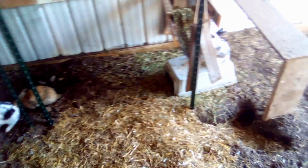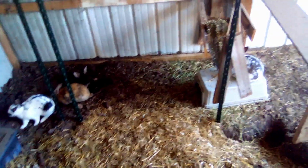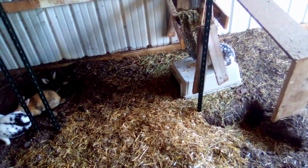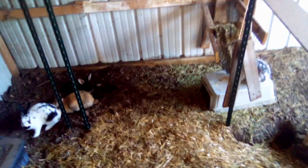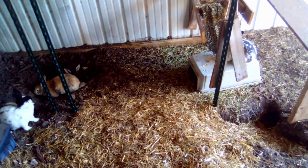Even if I take a drastic measure and start from scratch again, take all the dirt and all the straw out of the colony and refill it with plain dirt, it'll still be soft, and I'll still scoop it out over time, and it won't be like the goat barn like I was originally hoping.